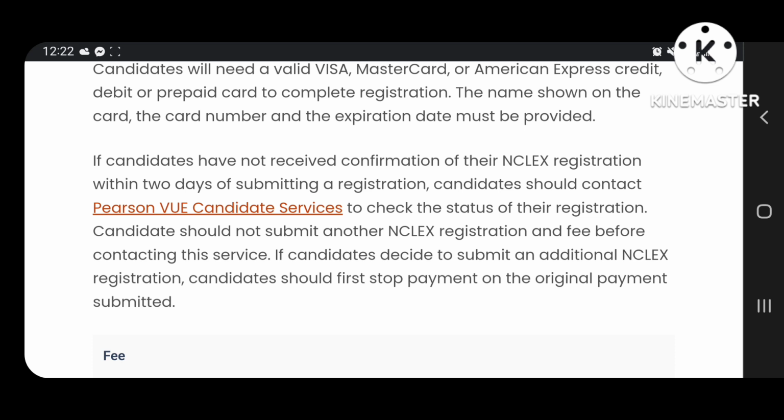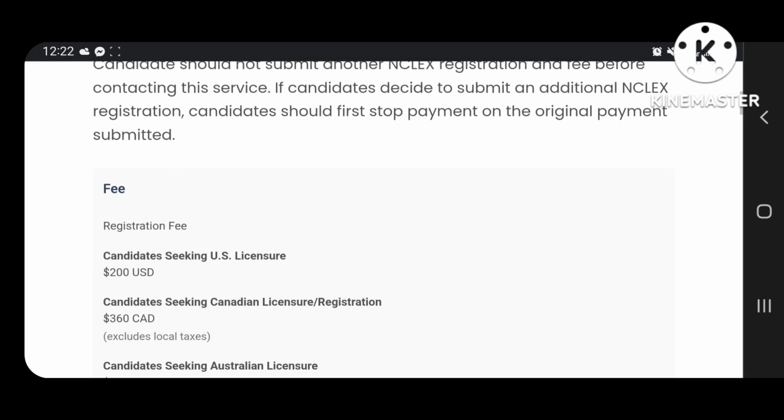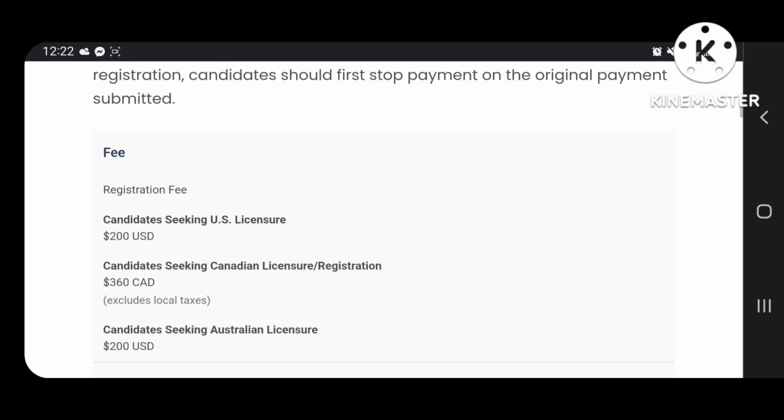So guys, kung sakali na hindi kayo nakatanggap, you're not able to receive an email confirmation, that's the ATT na sinasabi nila na dapat nyong matanggap after you register your NCLEX through this Pearson VUE na nakapagbayad ka na and everything. Pag hindi kayo nakatanggap ng confirmation, please contact your Pearson VUE Candidate Service because it will take a long time. Alright? Okay. Registration fee. So hindi po, this is not free, guys.